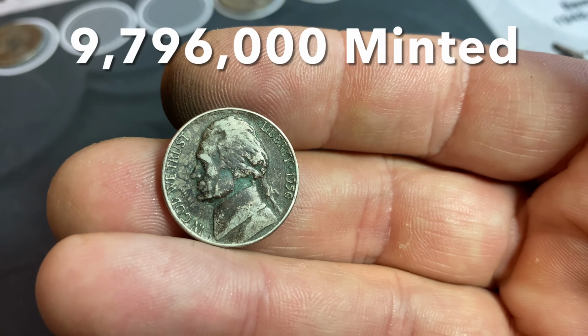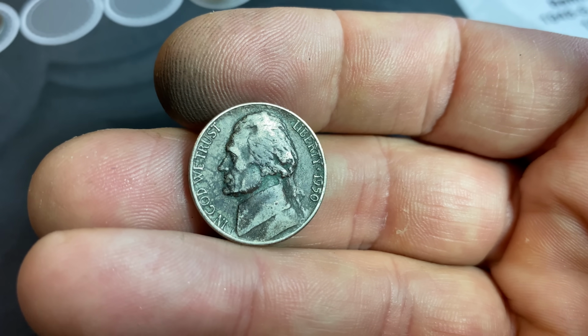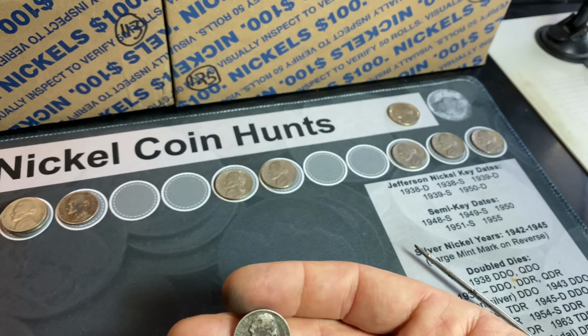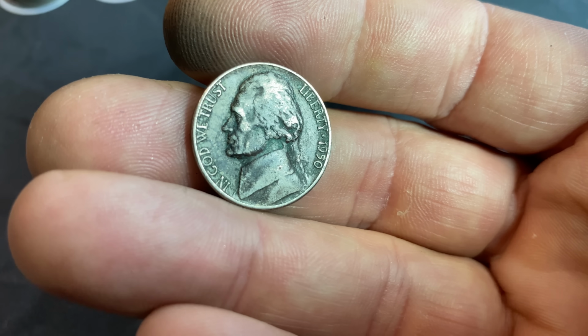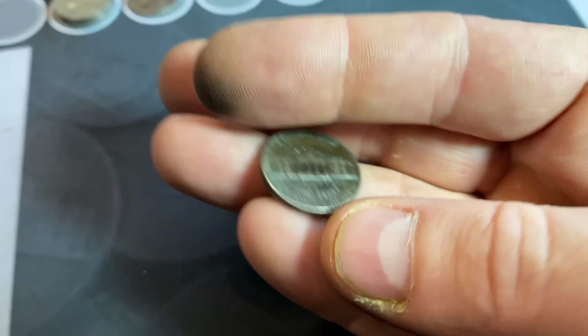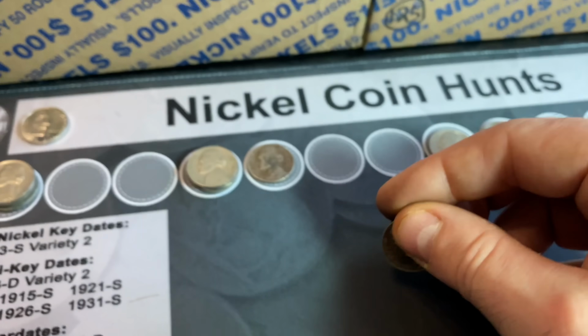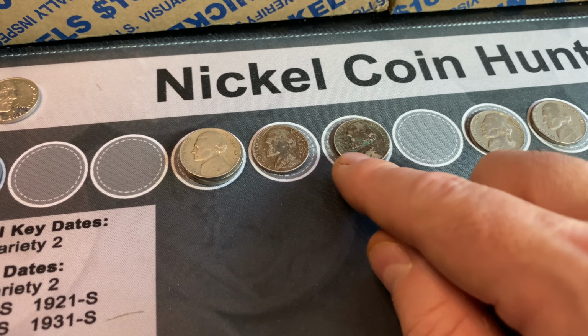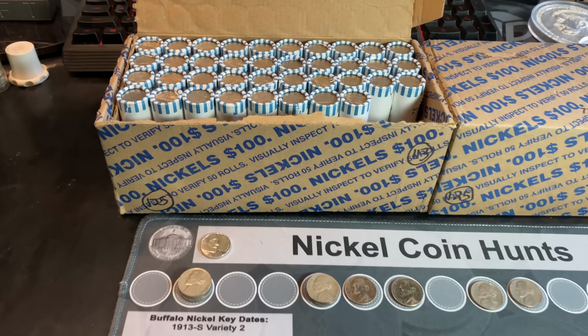1950. Unbelievable. Semi-key date nickel, we will definitely take it, but it's not the 50D, but that gives me hope. This box has been pretty hot so far. We have a lot of finds, and man, why couldn't this have been in the middle of the roll and give me some suspense? Either way, a 1950 nickel, we don't find them very often. That was close, and it looks similar to that 1948 we found earlier. All right, let's get back to the hunt.